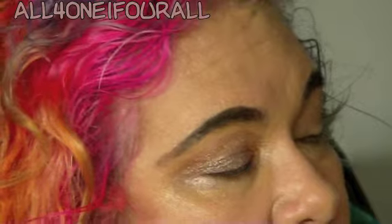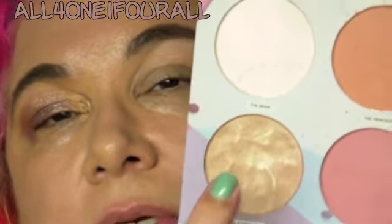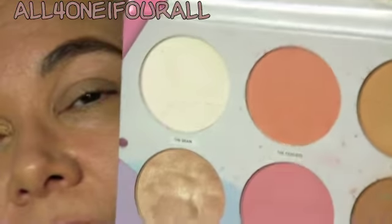I'm gonna be using this one. I'm probably gonna use the gold and then that color and then this for my contour. So let me finish my makeup and I'll be right back.